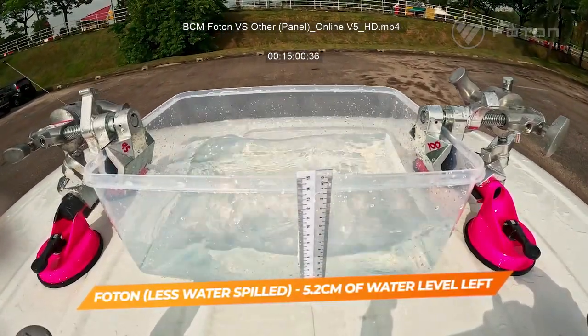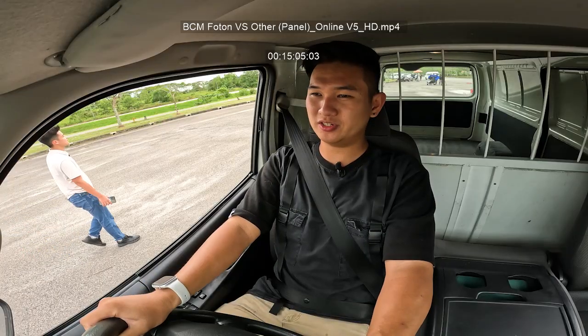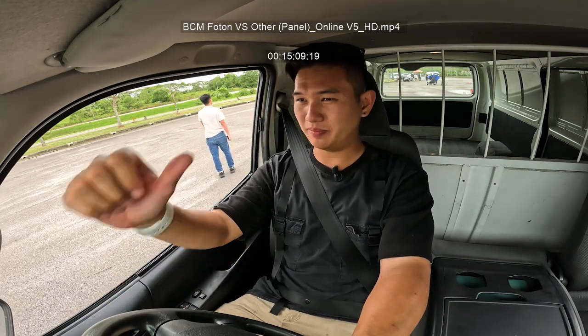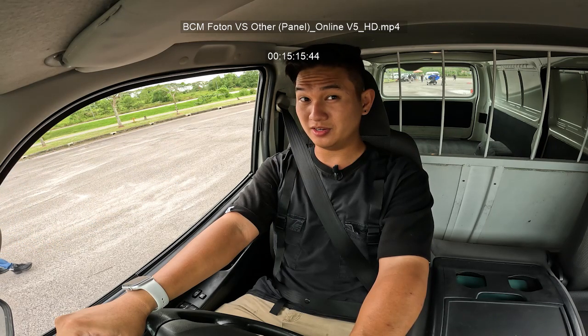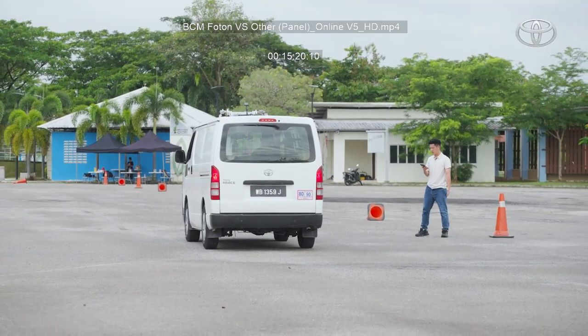Okay, the end. Both of these cars have very similar type of suspension. Double wishbones in the front with leaf springs at the back. But it's all about the tuning. Let's see if Japanese tuning can make the difference.